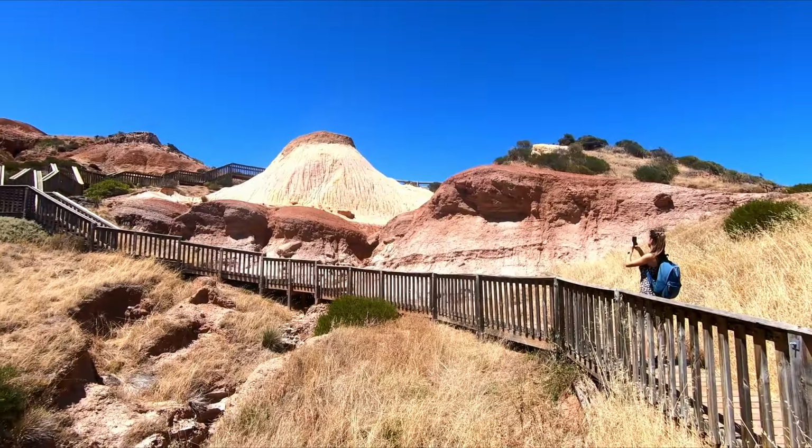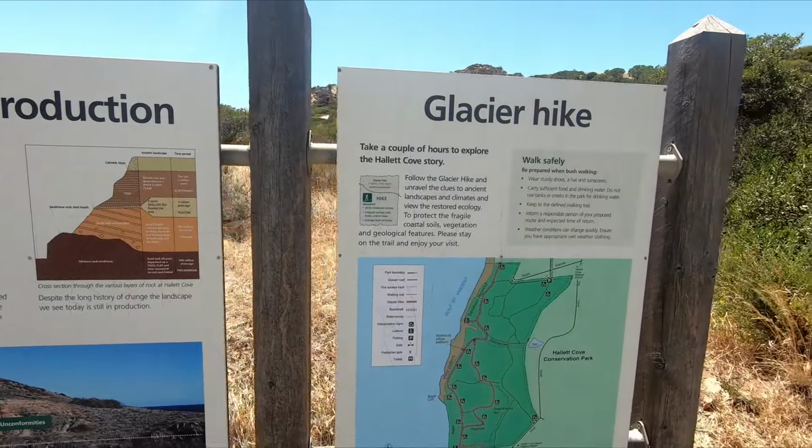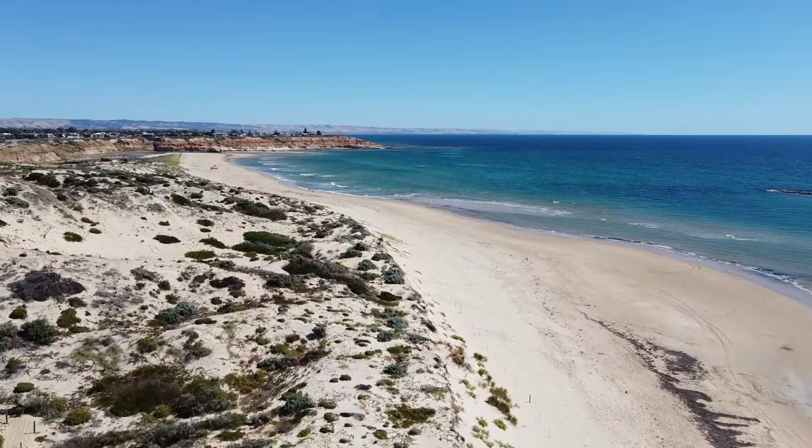You can read about the geology of this place and how it began to form when the ice melted here 280 million years ago. It's a really cool spot and only a train ride from Adelaide.